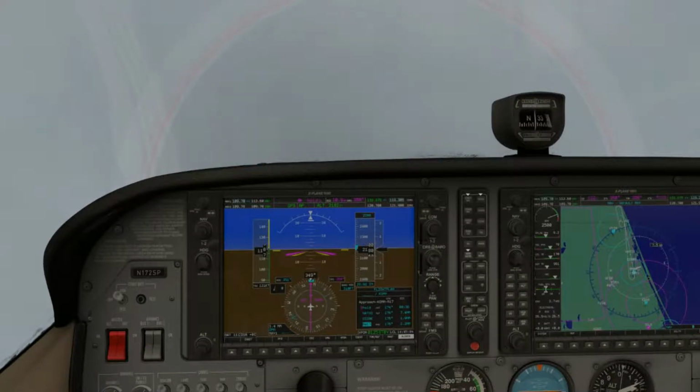8 Alpha, turn 20 degrees right. 435, fly heading 160. 435, heading 160. Number 47 Tango November, turn left heading 100, join the localizer. November 6818 Alpha, you're following a Cessna. They're about 10 o'clock now and 2 miles base to final. We got that traffic in sight, 18 Alpha. 18 Alpha, follow the Cessna, they're indicating 100 knots. Follow the Cessna, 18 Alpha.